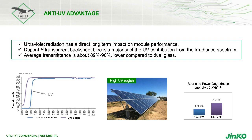What you see here on the right is the graph that shows you the degradation after a certain amount of UV exposure. You see for a bifacial transparent backsheet module, the degradation is only 1.33%, but it's significantly higher for a dual glass module. And this becomes a bigger effect from a long-term perspective and would impact the economics and the performance of your module from a long-term perspective.